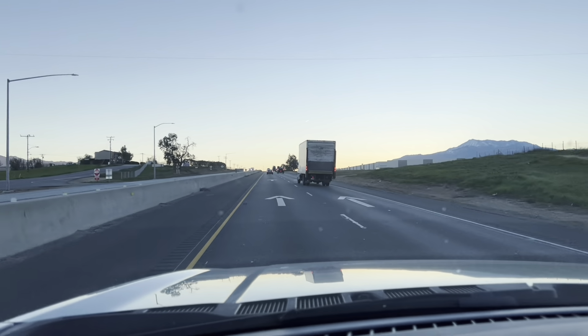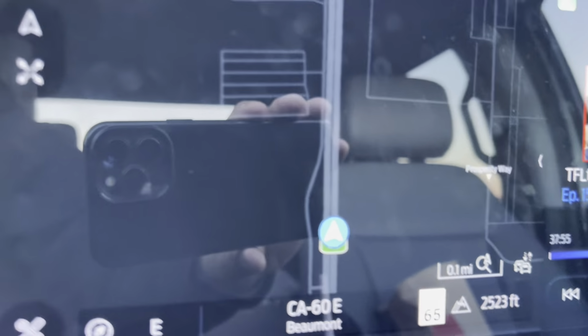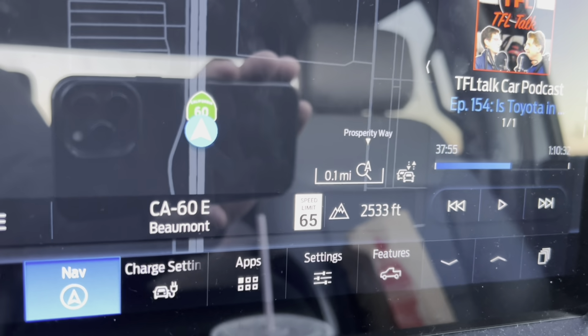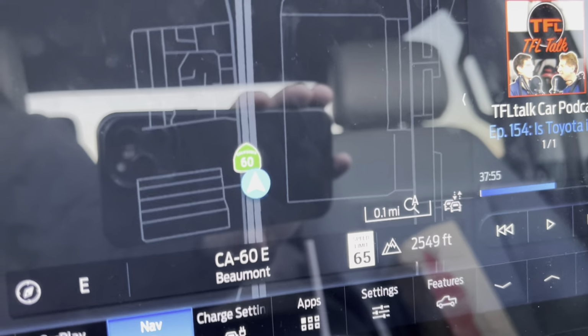Hey, it looks like I lied. We're actually still climbing. Let's see. I'll pull up the navigation, and we're at 2,500 feet right now. It's still going up, but I think right about here is the peak. So should be all downhill from here.